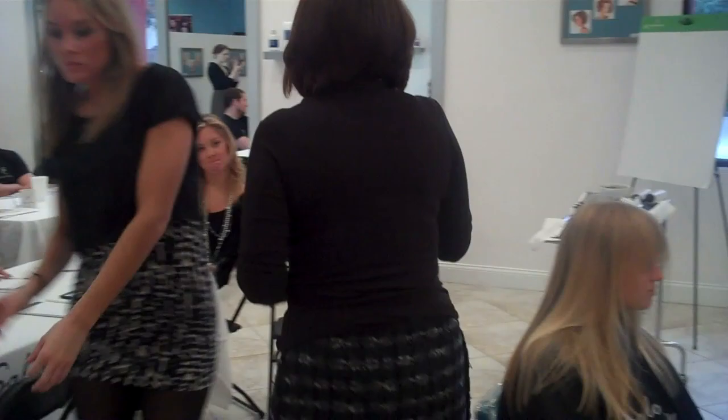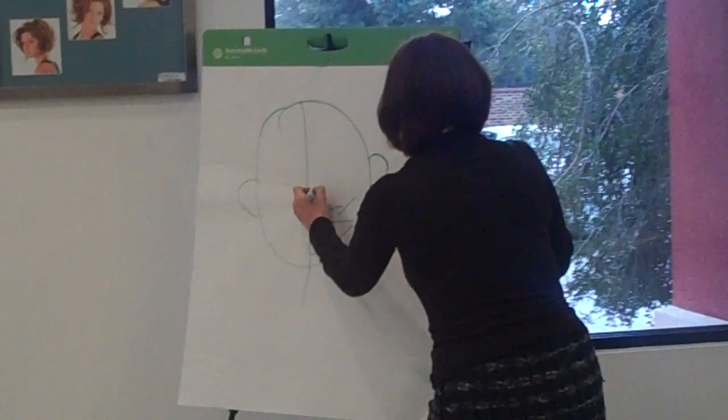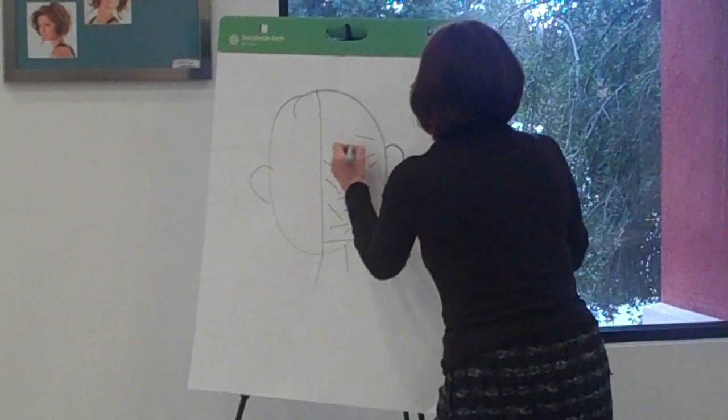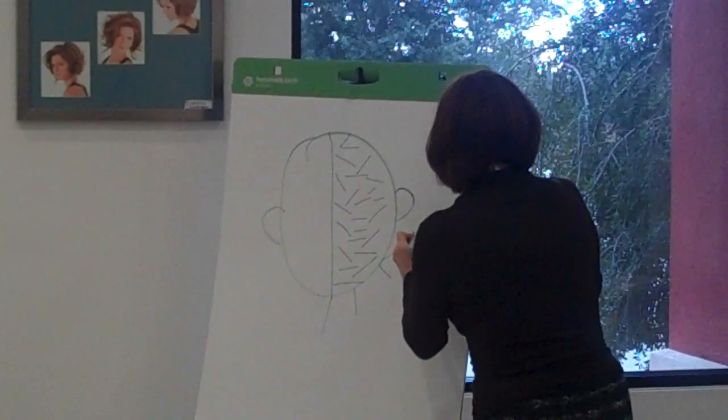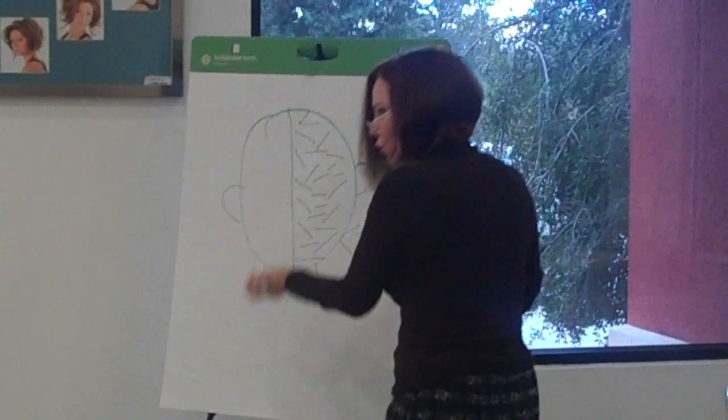Horizontally, I'm going to do a crooked one. I'm going to do a straight one. I'm going to do a crooked one. I'm going to do a straight one. Do you see what I'm doing? Straight, crooked, straight, crooked, you know, like this. With all these foils at opposing angles, I create the best highlights you're ever going to see.